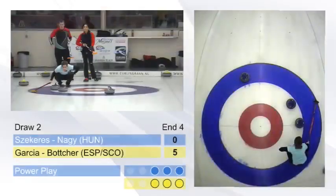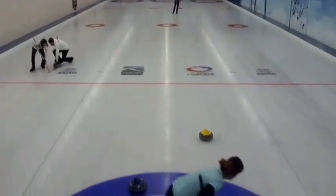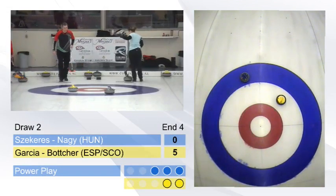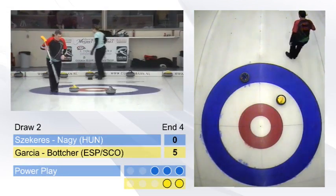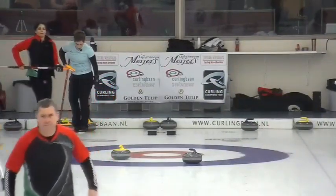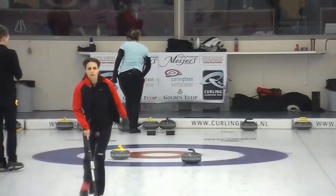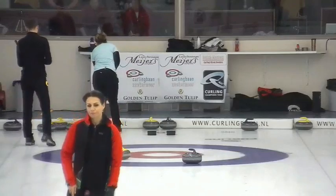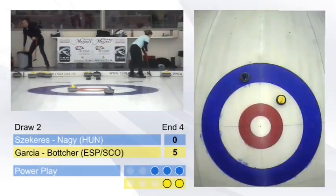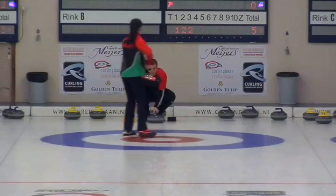It's Brendan Bottcher from Canada. It's a little white. Those are all gone. Makes that double very nicely. And they'll just exchange stones on that other side. He'll be looking for making another double to eliminate the yellows. I wasn't sure if there was an easier double off that other one, but I don't think so. No, that was so easy.